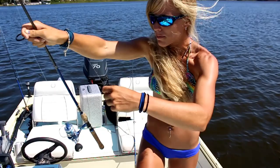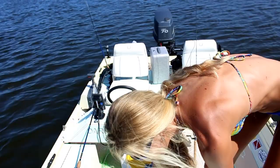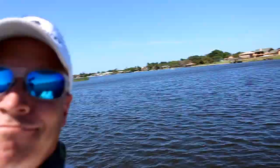It's a cute little sunshine bass. Hopefully, I don't know how big they get, but they're pretty cool looking. It's my first one. They usually get bigger than that.